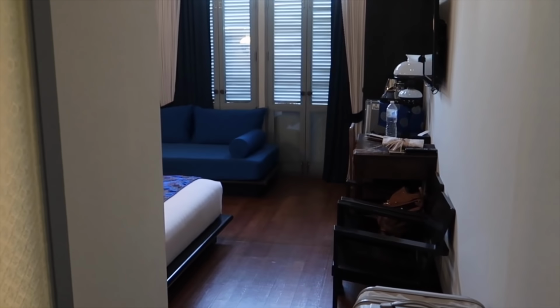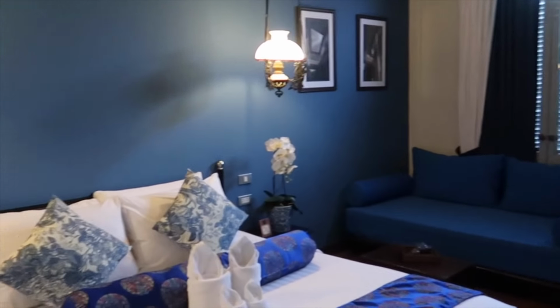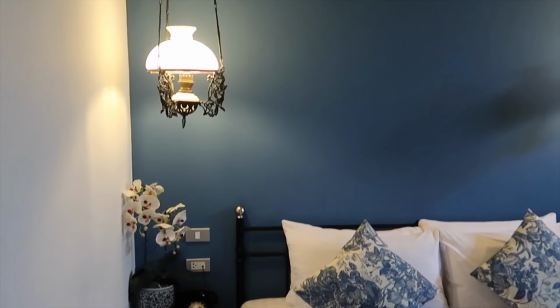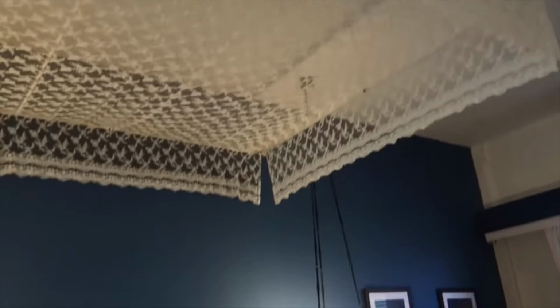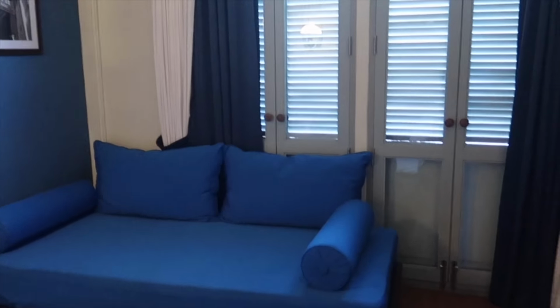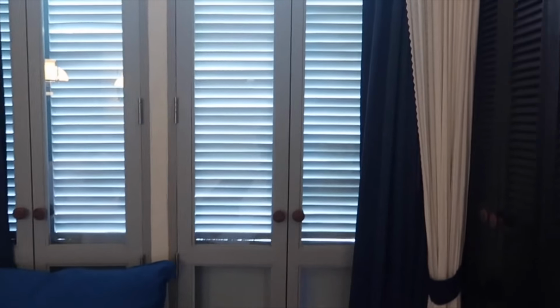Okay, you guys, I have to take you through this room. It is so freaking adorable. Okay, so that's my bed. Look how cute it is, and it's got so much character. Look what's happening on the top. It's like a little canopy thing. I love it. Okay, there's also like this little sofa, nice sitting area, and then there's a balcony which opens right outside. I'm gonna show you that.